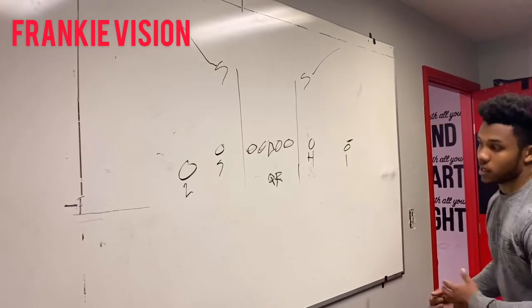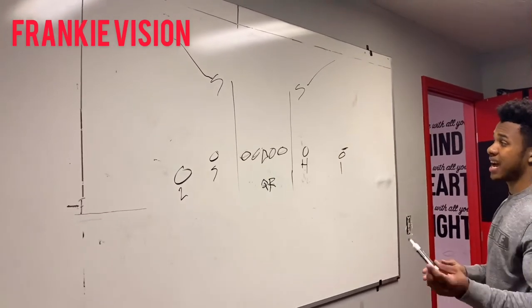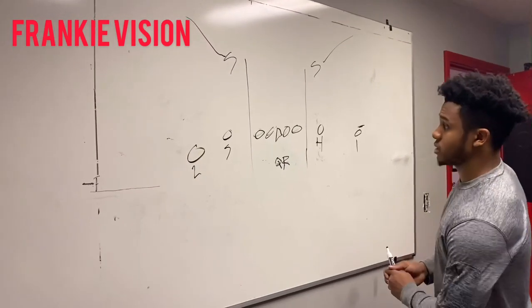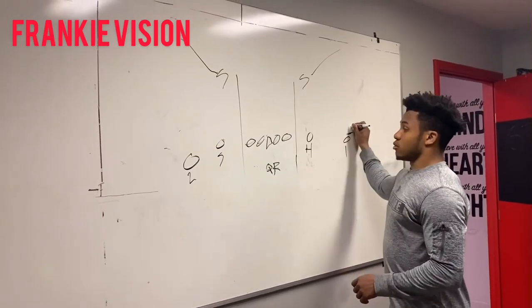I think those are the main coverages, cover one through zero through four, and then you get into some variations, like you talked about. Quarter, quarter, half is just cover five, and cover five is just four to the field, two to the boundary. So say for sake of argument, this is the boundary. You're gonna see two over here, and like I mentioned earlier, this corner is gonna be in cloud coverage.